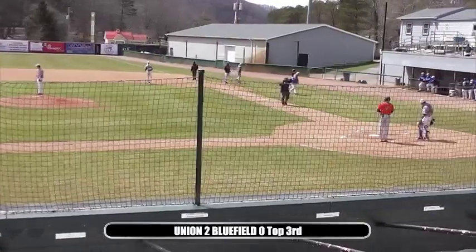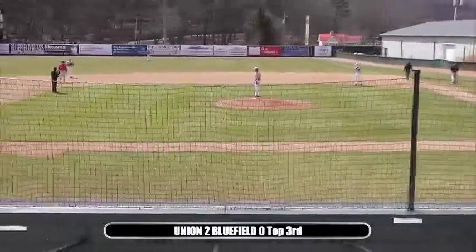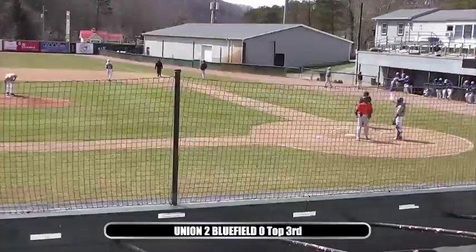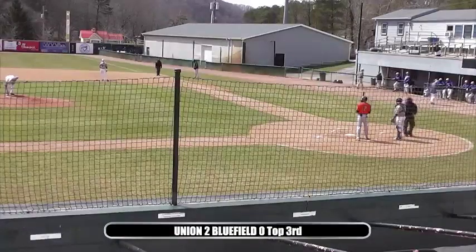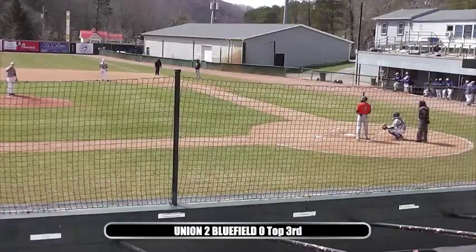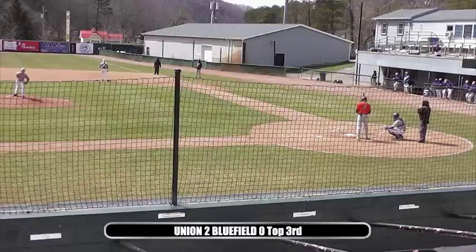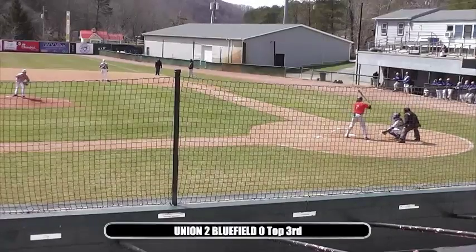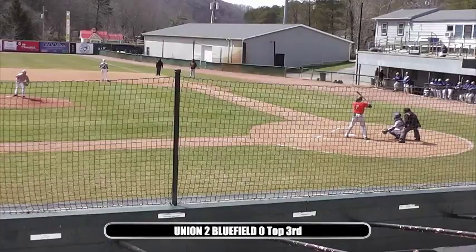So good news, Bluefield fans. Marcus Espinal seems to be okay, and now he's back up and playing at shortstop. Mike White going back into the dugout with the training staff, and now a runner in scoring position for Ty Holmstrom, who is up in the count 1-0. Bailey Engel here. Glad to have you with us on the Rams Digital Sports Network. Another great AAC matchup here as Union has already jumped up 2-0.